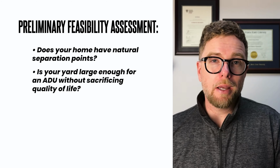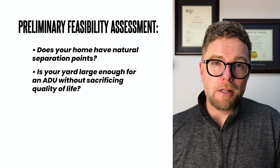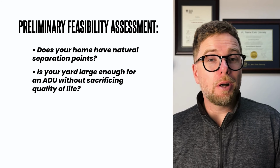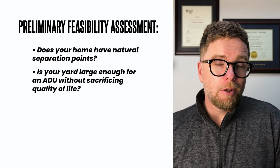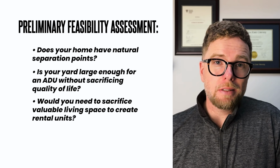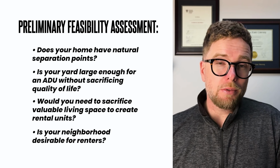And you want to do it in a way that ensures you're not sacrificing your quality of life to add this additional unit. With that said, you'll also want to consider, would you be sacrificing valuable living space to create these rental units? Is your neighborhood desirable for these renters? You could survey some property managers or reach out to a realtor like myself to ask these questions.